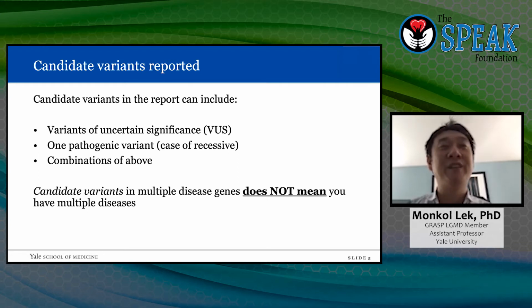Listing candidate variants is just a way of being comprehensive in the listing. And once one of them becomes a clear candidate based on other forms of evidence or information, that is typically the variant, and the other candidate variants typically then become likely benign or stay as variants of uncertain significance, knowing that they probably don't cause the disease.